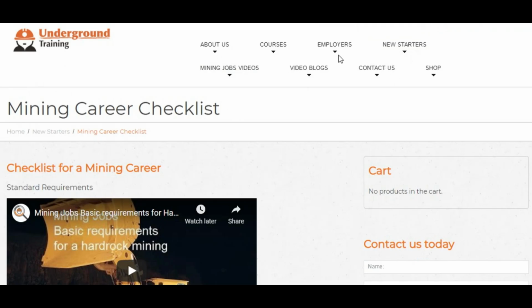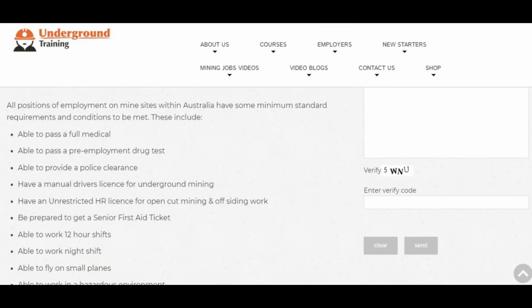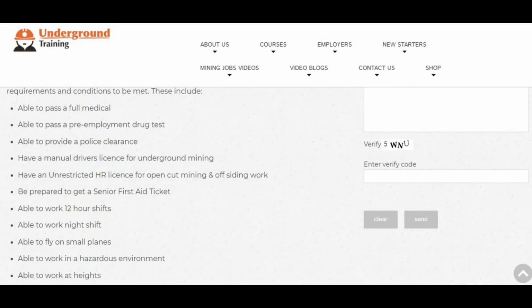They've got under new starters a mining career checklist, and it just goes through everything that you need to be able to get into the industry. So the big thing with hard rock underground is you need a manual car license, be able to pass a police clearance, and be able to pass a medical with a drug test.